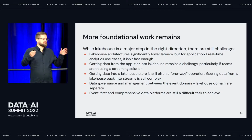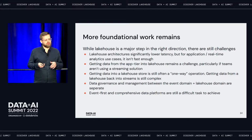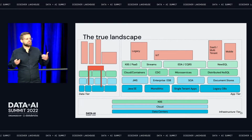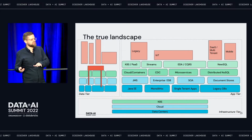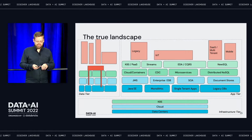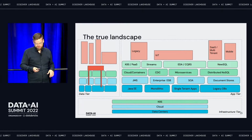Data governance: you have different systems for your real-time streaming system versus maybe the Lakehouse, and generally having a true event-first, comprehensive data platform is just a big, complex place. Really, it actually looks a bit more like this, right? Underpinning all of this we have the layer cake of the infrastructure tier, not to mention the application tier, which has its own years of built-up layers of complexity. And in many organizations, all of this exists all at once.